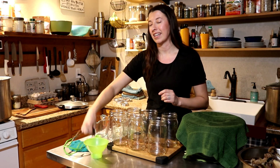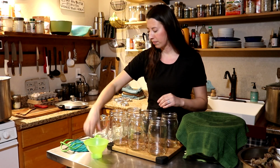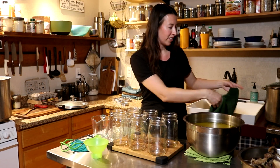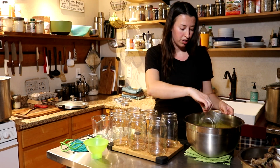Some other things you might want to have are a funnel and canning tongs. These are really useful because the jars get very hot. I'm also going to be using measuring cups today to fill the jars. That's just my preferred method because it goes very quickly that way. With all that said, we are going to get started. I'm going to put aside about a cup of chicken stock for dinner tonight.